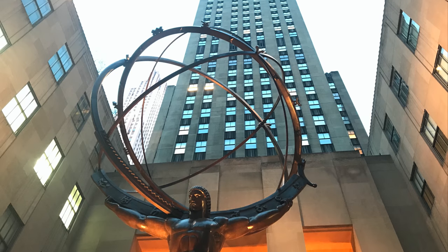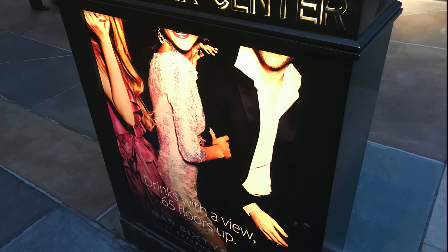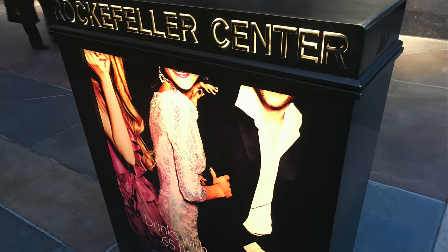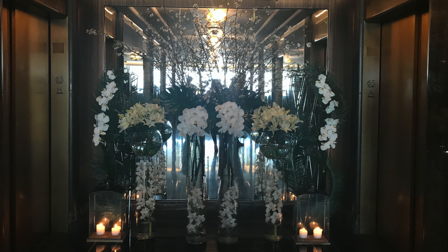In this case, I'm gonna be choosing a high building on the 65th floor at the Rainbow Room at the Rockefeller Center. So the exits you see is elevators. I've actually told the security that I am buying a watch from a guy.